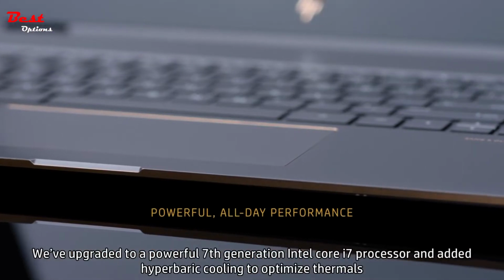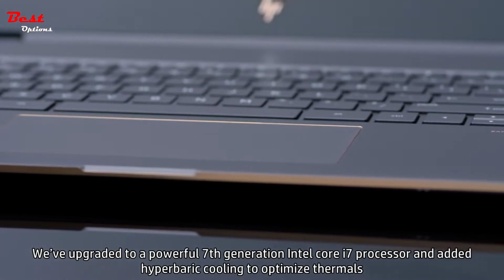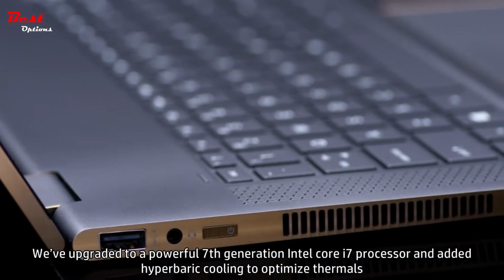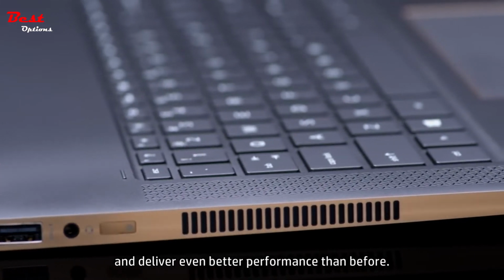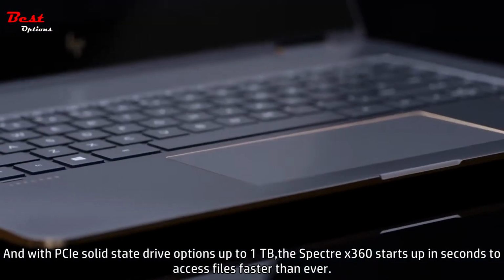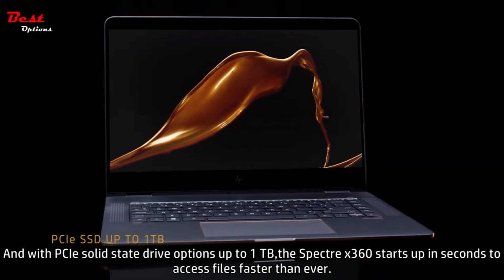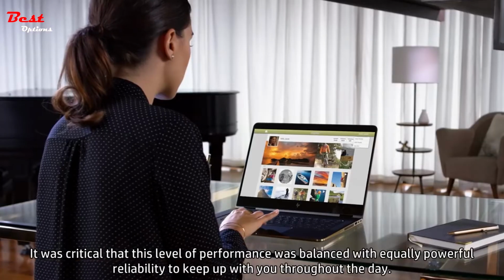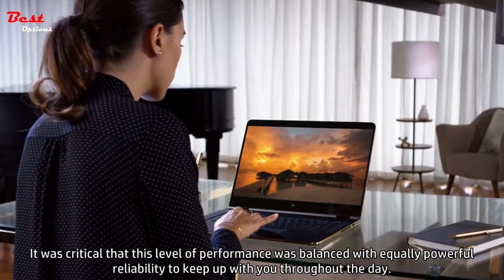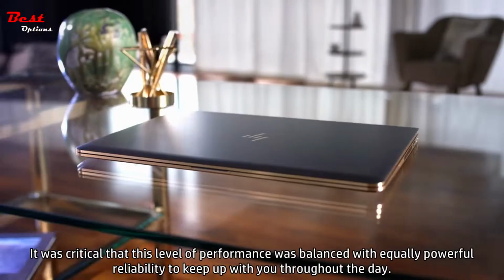We've upgraded to a powerful 7th generation Intel Core i7 processor and added hyperbaric cooling to optimize thermals and deliver even better performance than before. And with PCIe solid-state drive options up to 1 TB, the Spectre X360 starts up in seconds to access files faster than ever. It was critical that this level of performance was balanced with equally powerful reliability to keep up with you throughout the day.